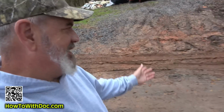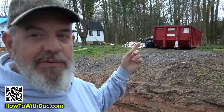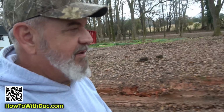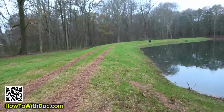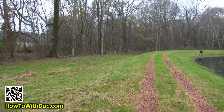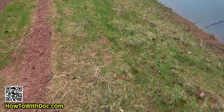But man, jeez, this is just a nasty mess. I was watching on one of my security cameras, I was watching the guy trying to drag that 30-yard dumpster through this mud, and I was like, dude, he is just gonna mess that up. Especially on the backside, I guess, because the backside gets that afternoon sun, but this backside really has a lot of growth on it. But again, this is winter rye, clover, and we've done 3 seedings out here.